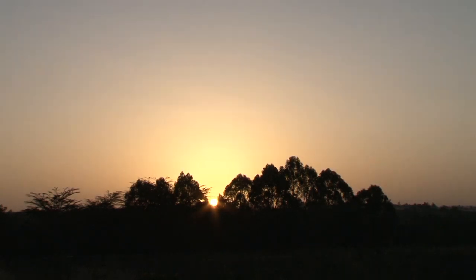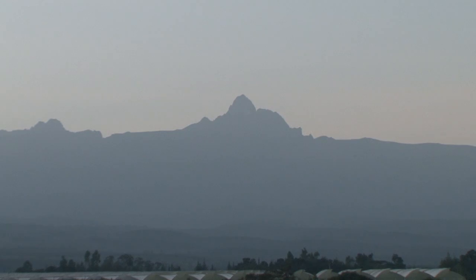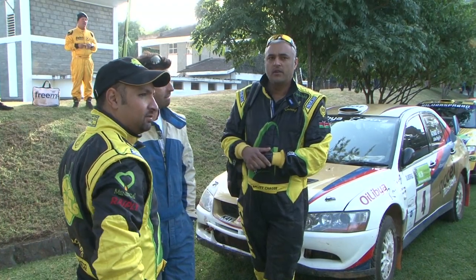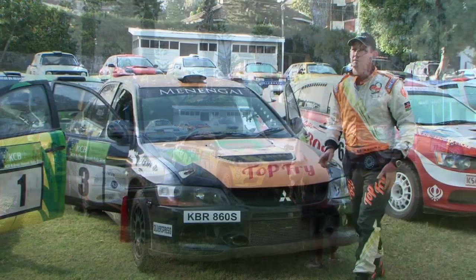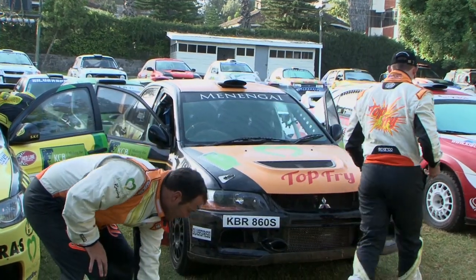It was another glorious sunrise that greeted the drivers on Saturday morning, with Mount Kenya out in all its splendour. It promised to be hot and dusty as the crews prepared for a long day of rallying. The drivers would leave the Sportsman's Arms Hotel after the restart, having been reseeded overnight, which meant that as the leader, Carl Tundo would once again be first on the road.